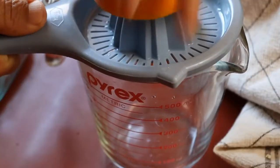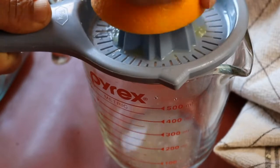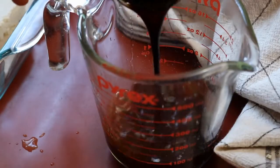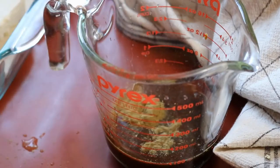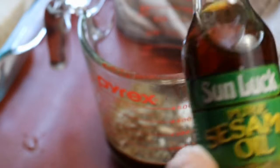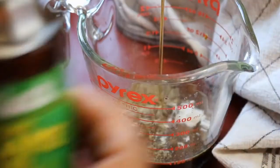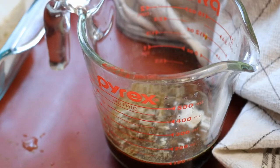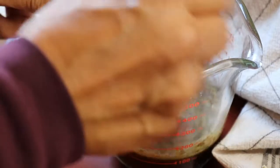For this marinade, I squeezed half of a large orange into my measuring cup. It ended up being about a 1/4 cup of orange juice. Then I added a 1/4 cup of tamari, some poultry seasoning, some onion powder, and some garlic powder. I also added just a little bit of sesame oil. This just gives it a really nice flavor. And then I just whisk that all together with a fork.